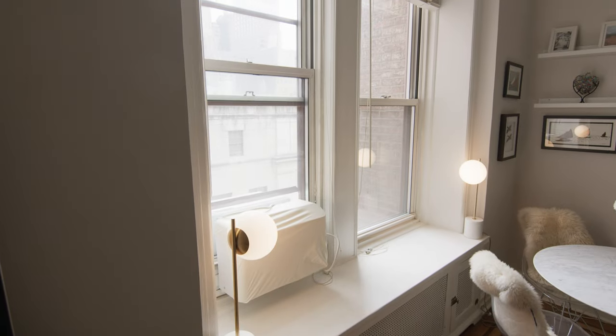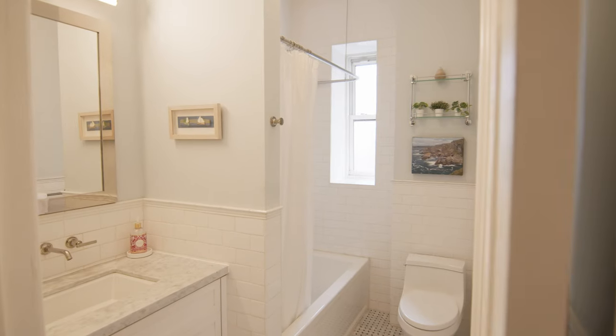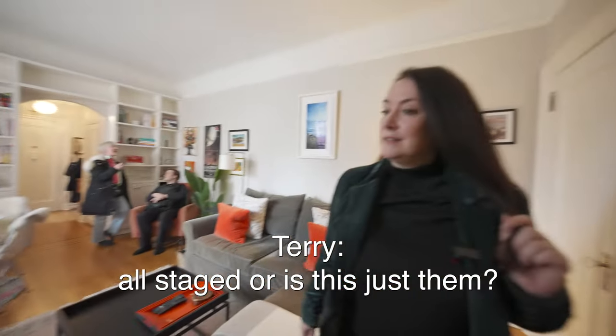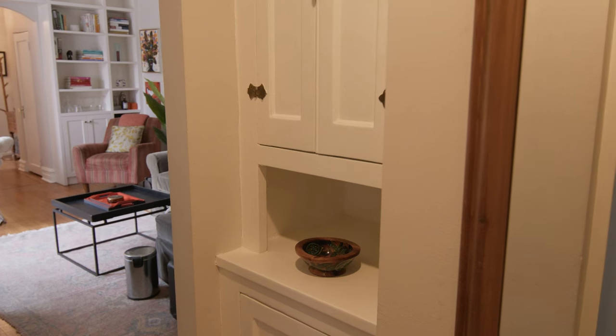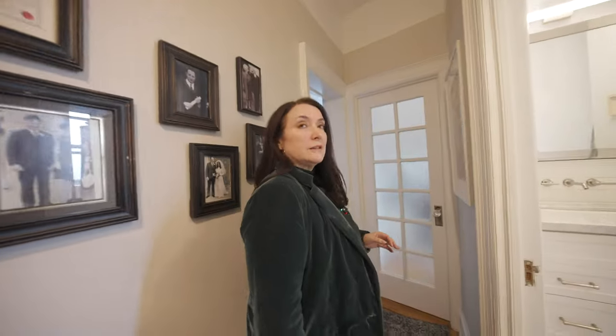This is the beautiful living space. The sunlight here in the morning is phenomenal. The seller added this built-in bookcase. They updated the bathroom, and they added a big closet in the second bedroom. All staged, or is this just them? No, this is them. They made my job so easy. This is how they live, and it looks absolutely perfect. So many cute nooks and crannies here, little extra storage. This is a co-op, right? This is a co-op, yeah.